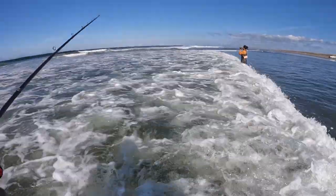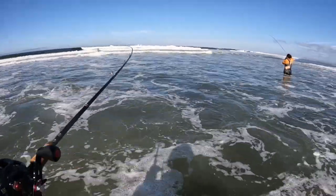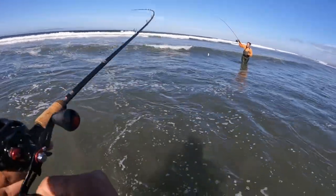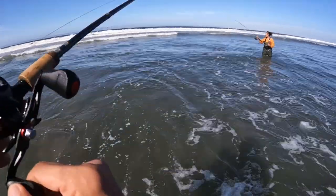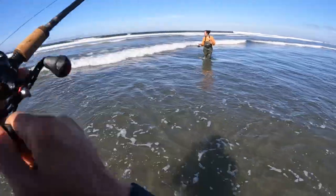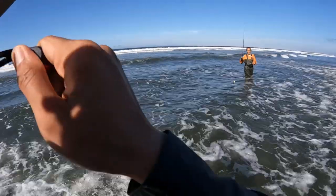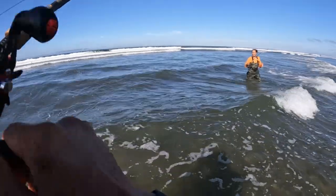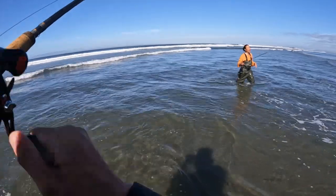Okay, he's got a fish on. Is it perch? Oh! I got fish on too! I got fish on! Double! Woo! I got fish on too! What is this? It's gotta be a big perch. It's either a big perch or a big bird. Woo! I don't know, it's not coming out yet. Let's see. Woo! There was a school of them, I'm pretty sure.